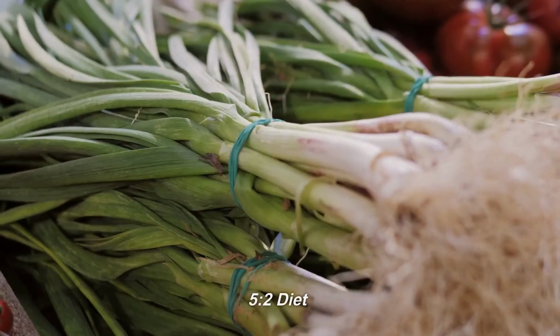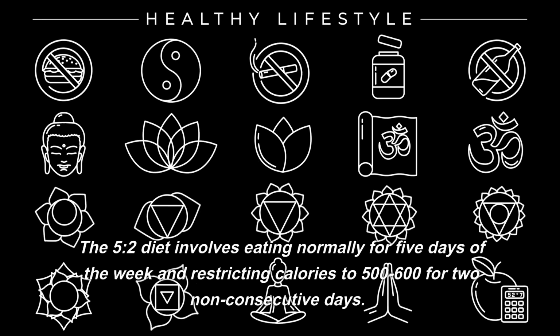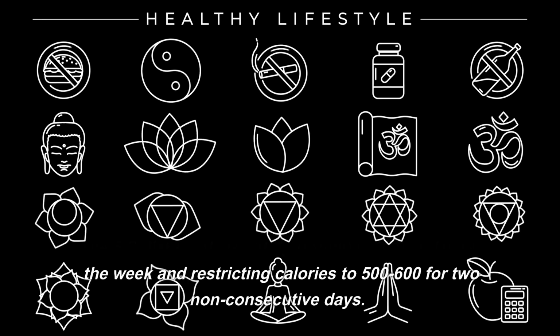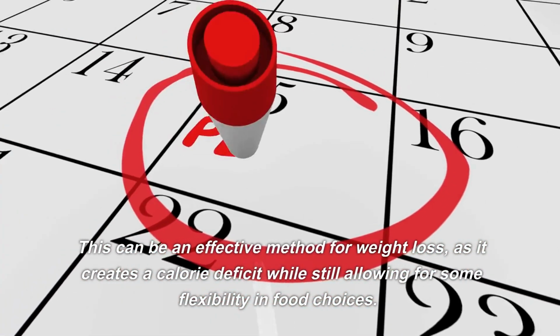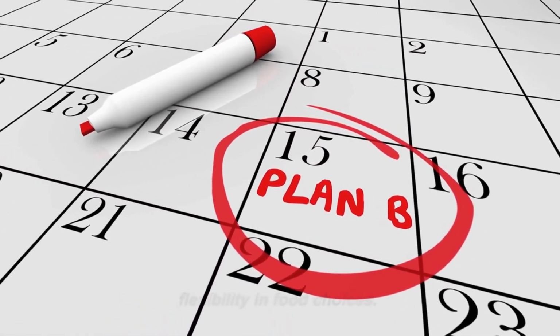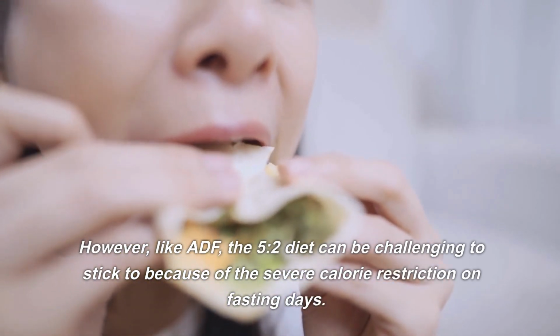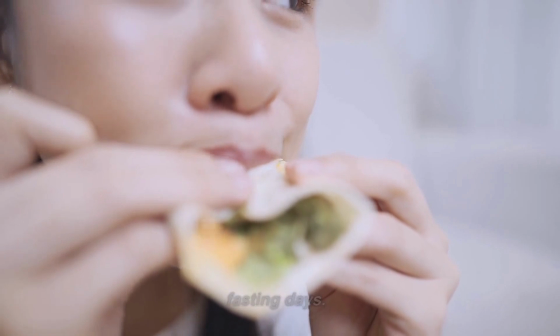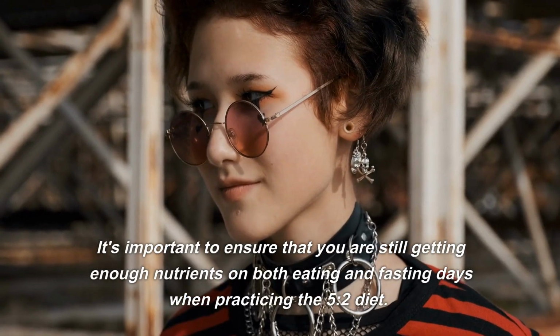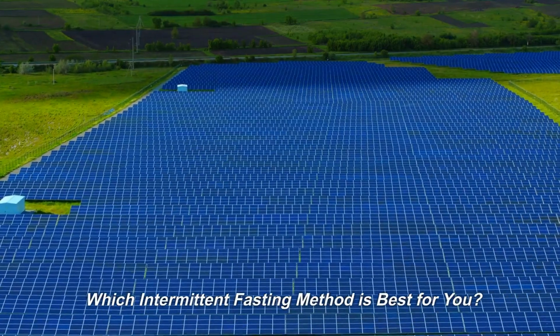5-2 diet. The 5-2 diet involves eating normally for 5 days of the week and restricting calories to 500 to 600 for 2 non-consecutive days. This can be an effective method for weight loss, as it creates a calorie deficit while still allowing for some flexibility in food choices. However, like ADF, the 5-2 diet can be challenging to stick to because of the severe calorie restriction on fasting days. It's important to ensure that you are still getting enough nutrients on both eating and fasting days when practicing the 5-2 diet.